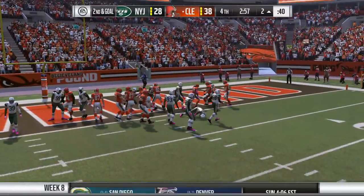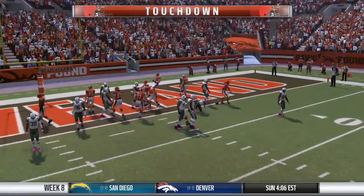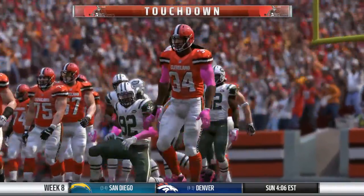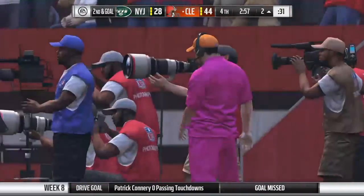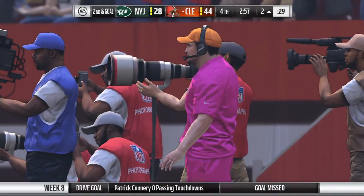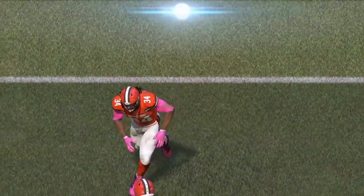But you got to figure now, they're going to see more people stacked up at the line of scrimmage as they... And he's in. Touchdown, Browns. Isaiah Crowell, his 5th touchdown now on the year. And the Browns add 6 to their lead. And nothing special there. They show they were going to run the football.